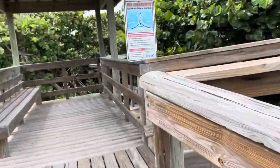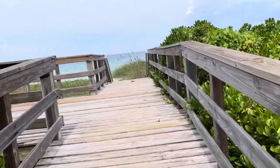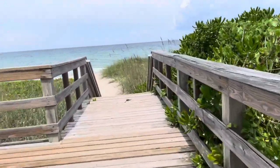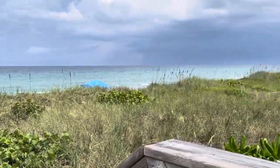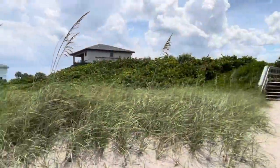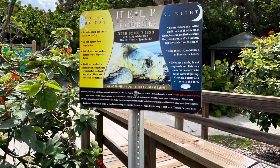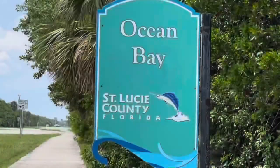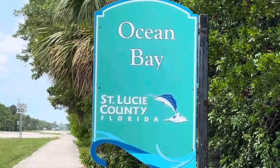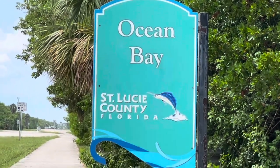South Hutchinson Island is located in St. Lucie County, and it has a population of 4,846. So it's not a real big island. Most of the people probably live in high-rise condos. Most of these beaches are on Northeast Ocean Boulevard, but at some point we will go over and go into Southeast Ocean Boulevard. Well, now we are going to Ocean Bay.